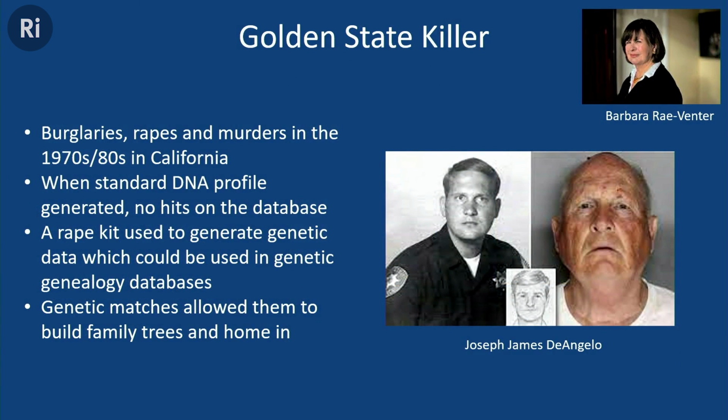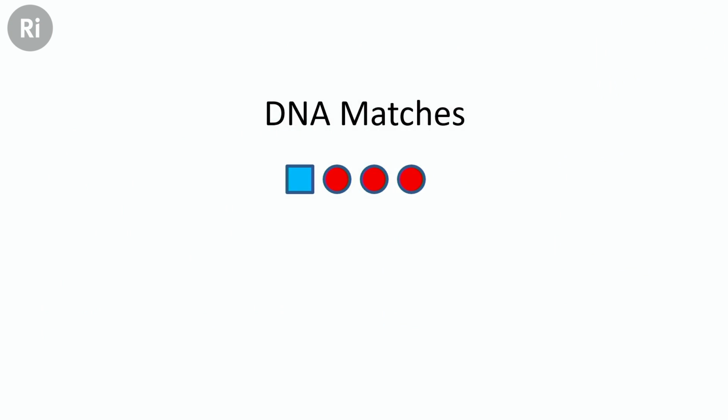Another case, this is quite a famous case, is the Golden State Killer case. This was a series of rapes and murders that went on in California. They started with burglaries, then rapes, then murders, and then they suddenly stopped. But what they did was they went back and revisited this case again. This was done by a woman called Barbara Rae-Venter, and they uploaded the DNA to these DNA databases, and they started getting a number of different matches of possible relatives. And I'll show you how they worked this out. They were able to trace it to this chap. So this is Joseph James DeAngelo. So what do?